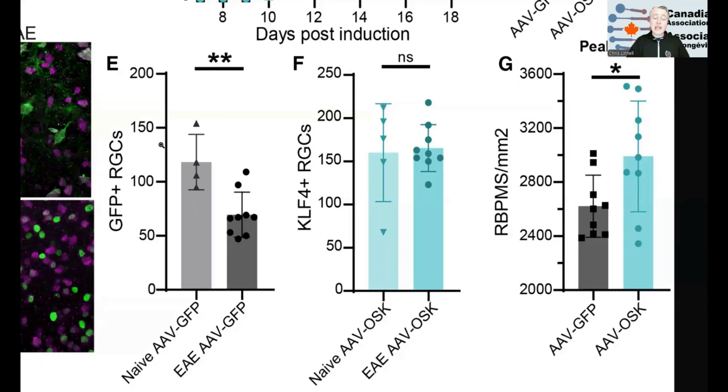And starting with E here, which shows normal mice and EAE mice which were not given OSK, you can see that the normal mice had much higher levels of retinal ganglial cells, or RGCs. For the normal and EAE mice which were given OSK, there was basically no difference between the two. And comparing the EAE mice, either not given OSK or given OSK, you can see that the OSK given mice in light blue here had much higher levels of the RGC cells, indicating that they hadn't been killed off.